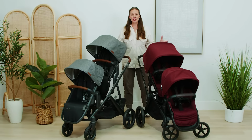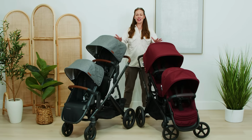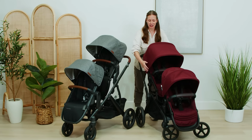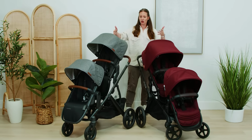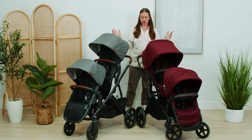So I mentioned off the top that these are single to double strollers, so I have gone ahead and converted them to double strollers for your viewing pleasure. I find that at standard canopy height, the Vista toddler seat sits up quite a bit higher in double mode because it is on these upper adapters. But you know, you can raise the canopy on both of these seats. So again, you're pretty high on both, but definitely something that is interesting between the strollers.